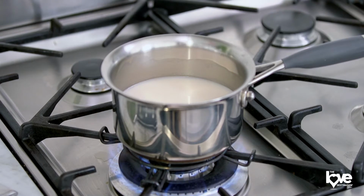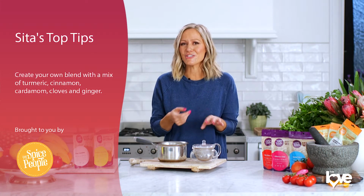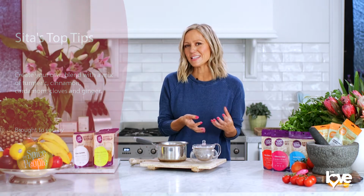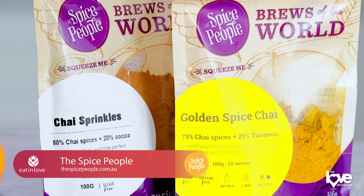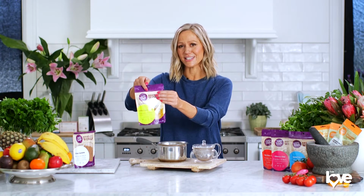You can also use regular milk or coconut milk or whatever your favorite is. And you can also just mix up your own spices. You're going to use something like your turmeric with ginger and cardamom and cinnamon, and just add a little bit of flavor to it. So we want this to taste really beautiful, as well as get the benefits of the turmeric. Now, the spice people actually have a beautiful turmeric chai blend that I absolutely love. So we're going to use this one today.